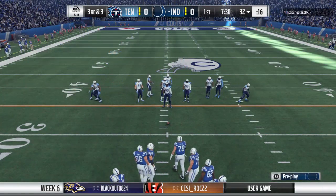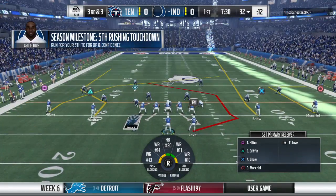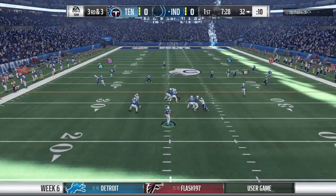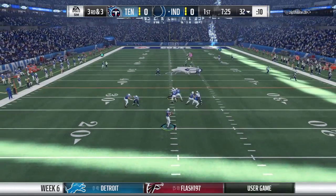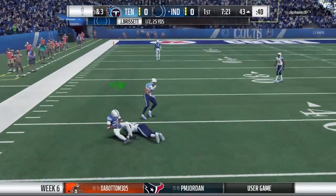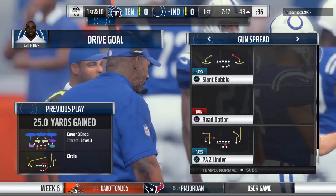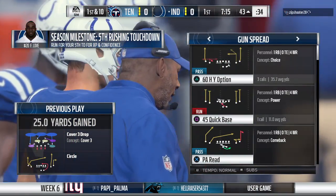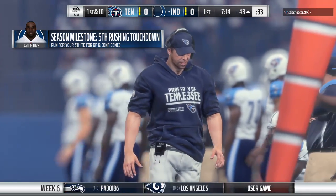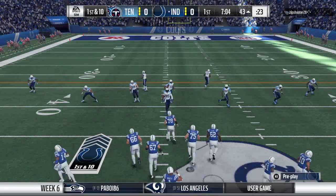Third play of this opening drive as they're looking at a 3rd and 3. Out of the gun, Brissett. Throw left side, complete. It's Love. And they pick up 25 as they convert on 3rd. I know most of the time when the ball's in the air, you're thinking wide receiver, tight end, but running backs, they can be a big part of any passing offense nowadays.